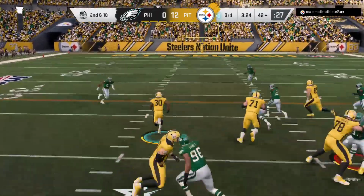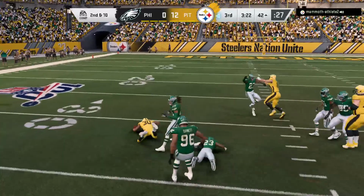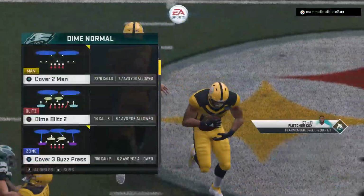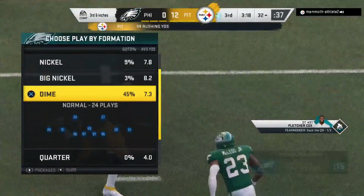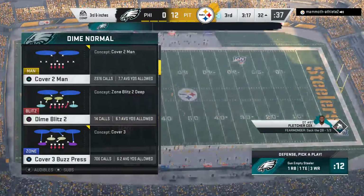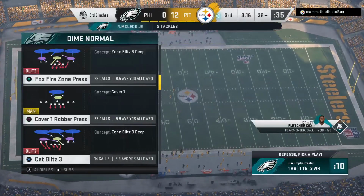Now Ben going to give this one to Conner, and he gets it down to the 32. They'll wind up getting 10 back as that sets him up for 3rd down. So from 2nd and long, now we go to 3rd and very manageable. Yeah, they love that phrase, don't they?